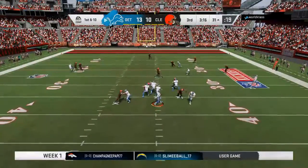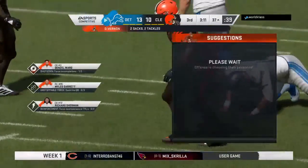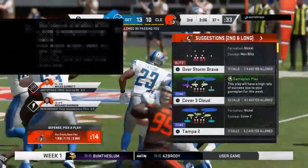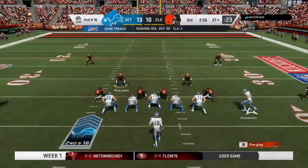So after the INT, it's Garoppolo. Nowhere to turn here, and he's going to go down back at about the 37-yard line. Olivier Vernon able to get in there for his 2nd sack of the afternoon. So 2nd and long, you've got to be careful not to fall out of field goal range.